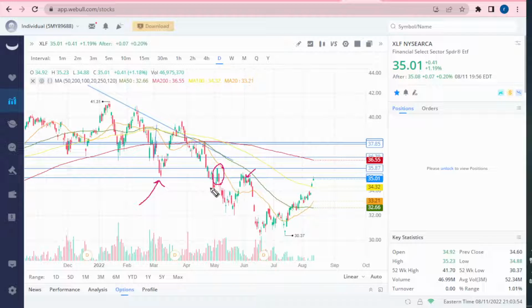So we had that same area where we had this strong rally and then reversed that entire move. So if we do make it above this 35 level, then we could be trading within this range right here. So that's 35 to 35.87. So that would be the next trading range if we do maintain this level. And then if not, then this will look like a clear rejection and a double top.